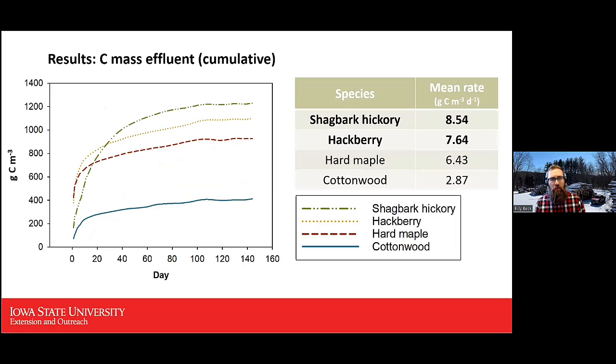Carbon: shagbark hickory again and hackberry once more had the highest mass in the effluent from the bioreactors. So most carbon mass exiting the bioreactors, a mean daily rate of about 8.5 for shagbark hickory and about 7.6 for hackberry. Hard maple not too far behind, and cottonwood very low at about 2.8 grams of carbon per meter cubed per day.